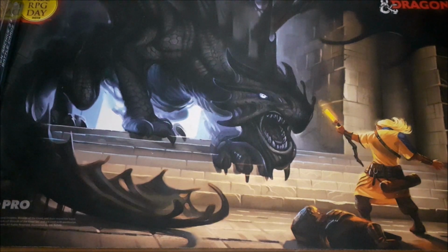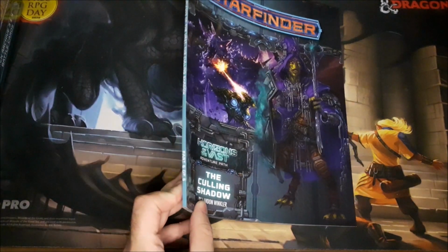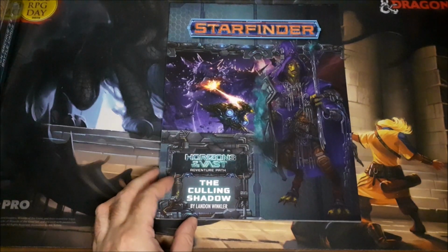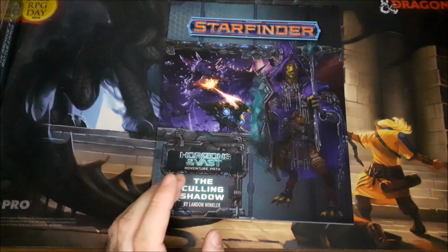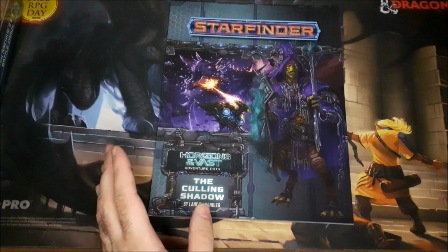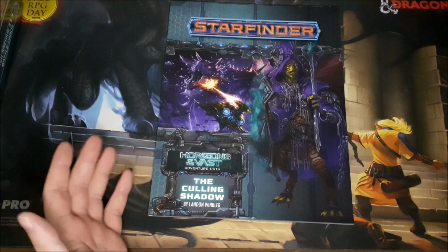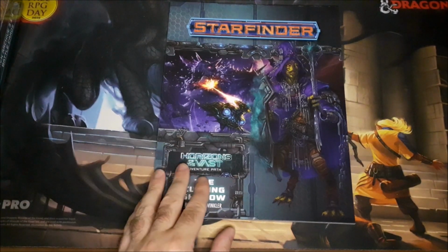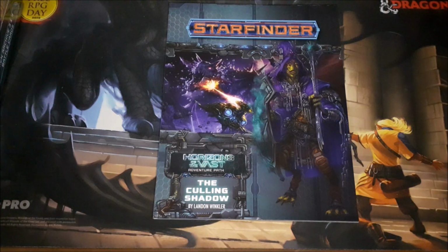So there's that. All right, for Starfinder, we got a couple of adventures here. The first one is Horizons of the Vast, part 6 of 6, The Culling Shadow. Horizons of the Vast was the adventure path that took advantage of the Galaxy Exploration Manual, giving you some new, unexplored, or more remote locations to create your own worlds and stuff like that.